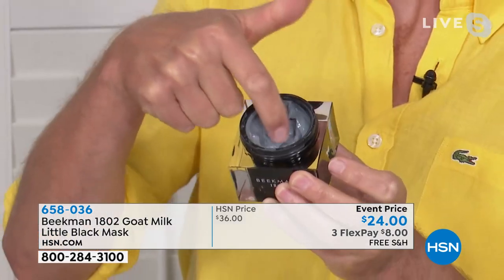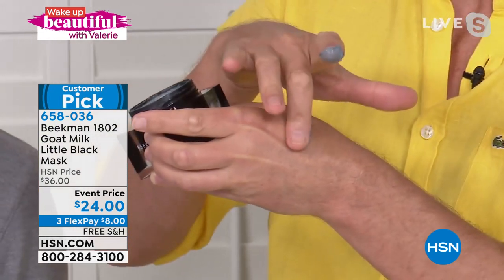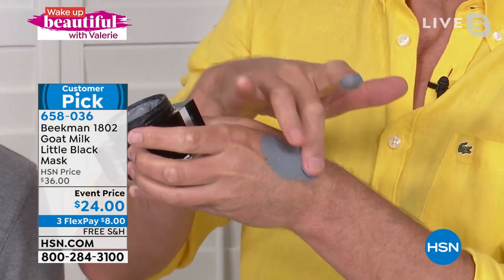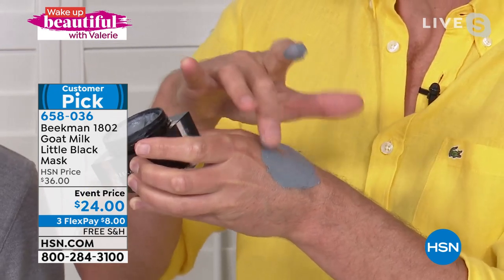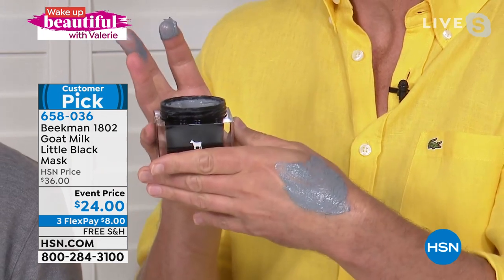Well, that's exactly why we call it the little black mask, because it is that very special treatment. We say it's a weekly reset. So choose one day of the week where you have a little bit more time for yourself and just reset the skin on your face using the power of the clay, the goat milk, the peptides, and the retinol.